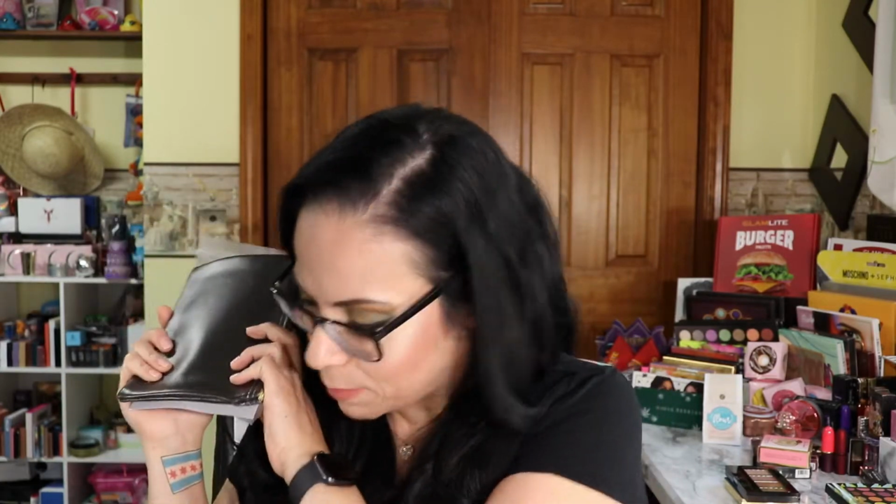Anyway, today we are going to discuss the Cover FX mystery bundle. That's right, I got the mystery bundle. The box is on the floor somewhere, but it's too cumbersome to go through, so I figured I'd take everything out, because this is the way it came. It came in a plastic bag and then this bag here.